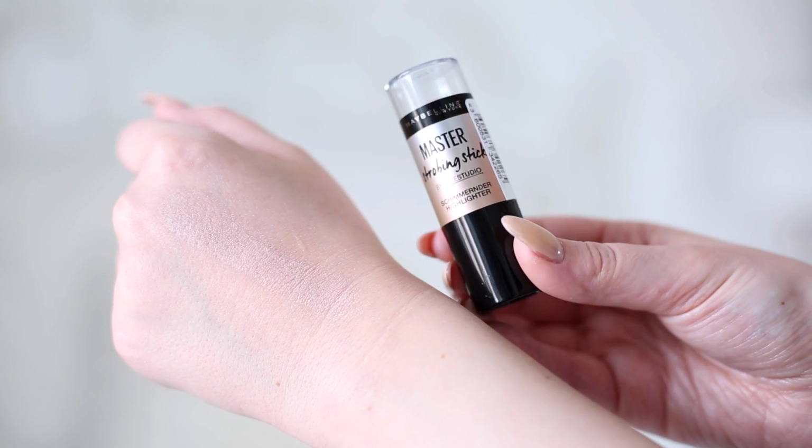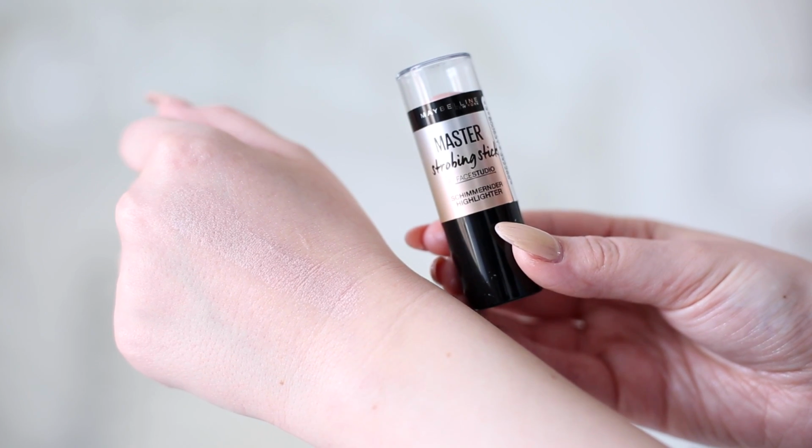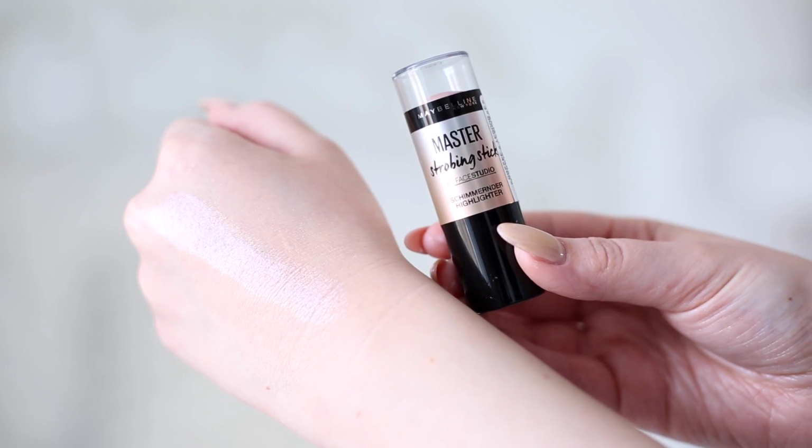And they also have a stick form of highlighter. This is the Strobing stick. I think this is really cool. They also do it in 2 different colours. I just went for one of these, which is the same as the lighter pink liquid one, so it's just a pink iridescent highlight. I think the sticks are slightly harder to use because whenever I try to use them, they tend to take off my foundation or products that are underneath. So I think the best way to use these is just to put them on your finger and then tap them onto your skin.